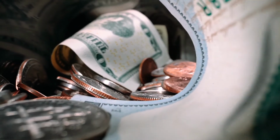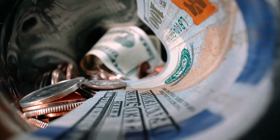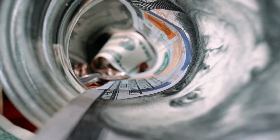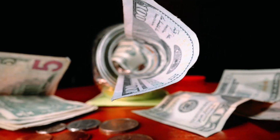So, you know, you're looking for a little extra money. You're not quite making ends meet on your bills or something like that, and you want to learn a fun hobby that you can make some extra cash. These things are not cheap. They sell for a lot of money.